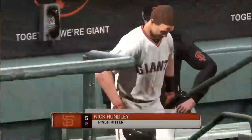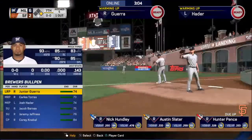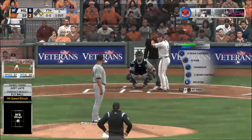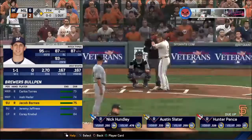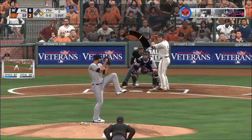Ready for another shot now. Nick Hundley will be summoned off the bench here as he'll pinch hit with a runner at first and 1 gone in the inning. Junior Guerra will come on out of the bullpen as he'll be appearing in his 3rd game this season. Action now in the Milwaukee bullpen as they'll have a right-hander loosen up.